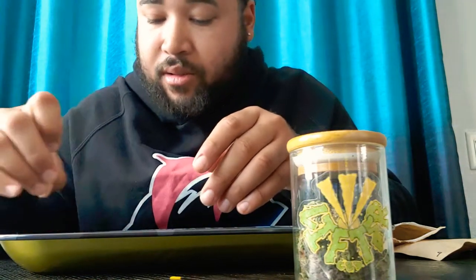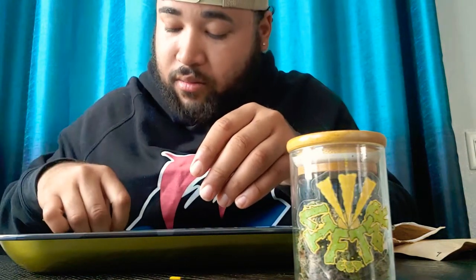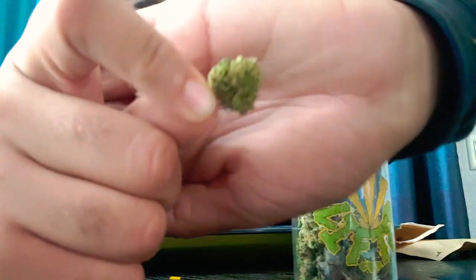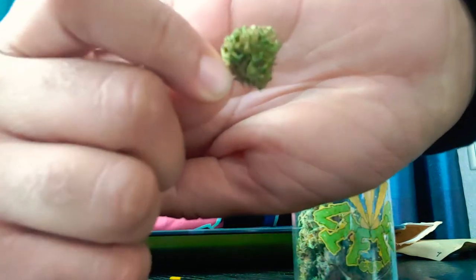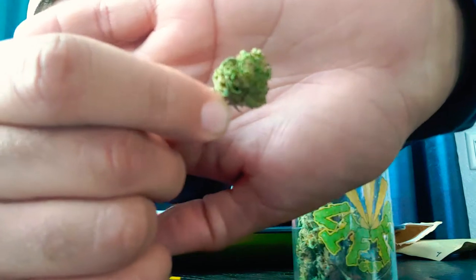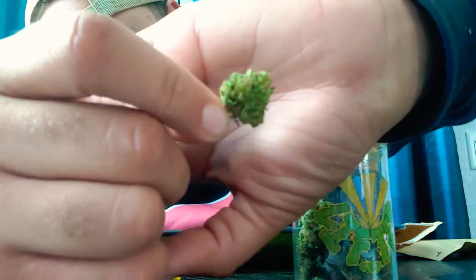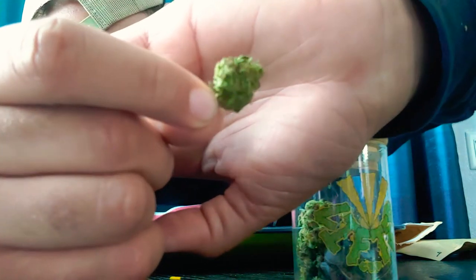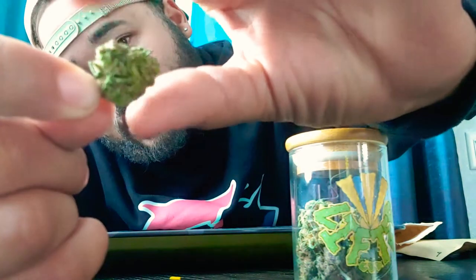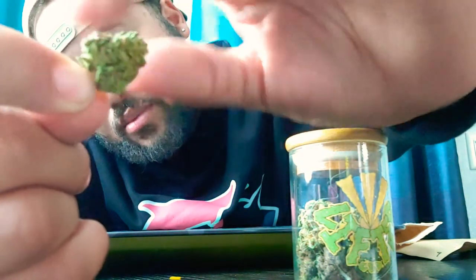These look nice. Oh, look at this. Again, we got little bushes. Can y'all see that? Come on, baby. Focus for me. It's not one to focus. Anyways, these are nice little... Look at this. Look how dense that is. This is a little dense nug.